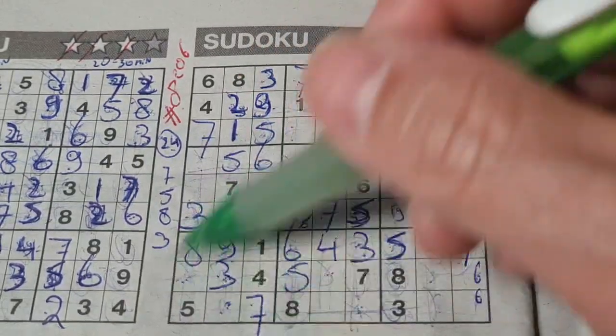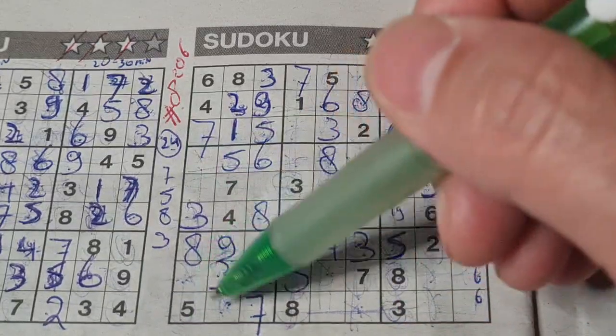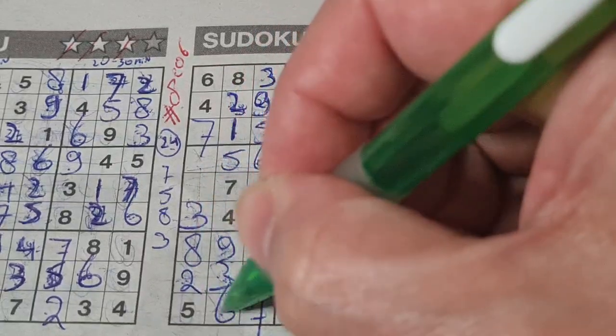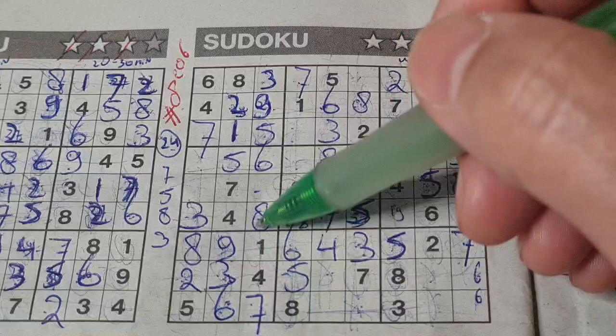Two numbers left in this big square. Four numbers: the 1, the 2 is missing. The 3, the 4, the 5, and the 6 is missing. The 2 and the 6. We have a 2 in the second column, no 2 there. 2 should be here, and the 6 goes there. One box left in this third column for number 1.